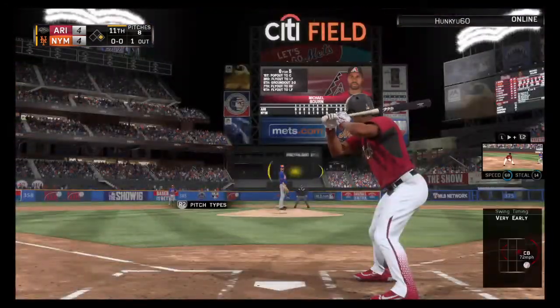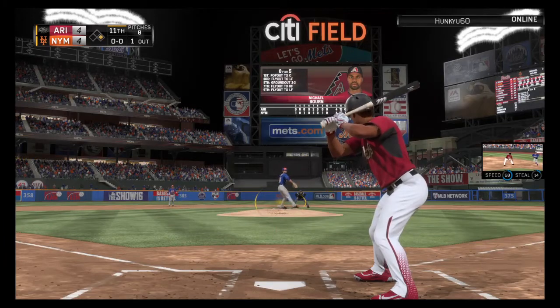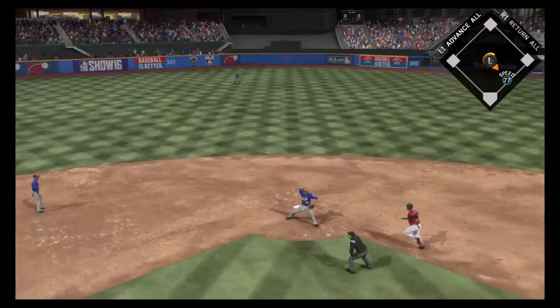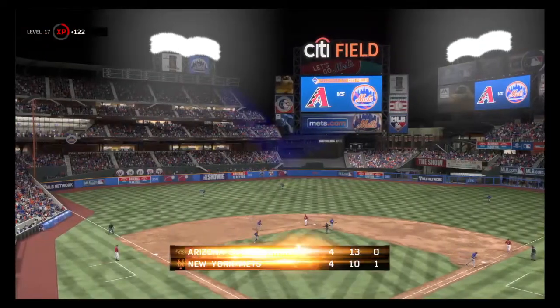Michael Bourne stands in here trying to get off the schneid. He's 0 for 5 so far. Yeah, it's been a rough one for him, but he's got to let it go. You know, 1 for 6 is, what, 100? And we'll have to leave it there as the play is made here to end the inning.